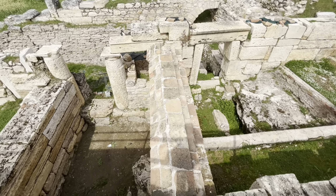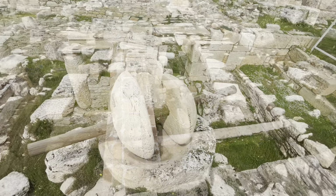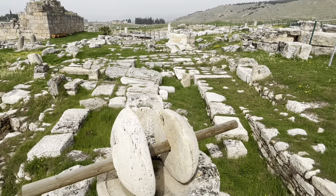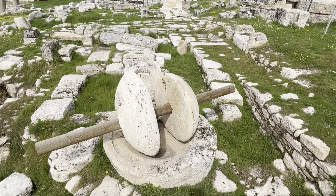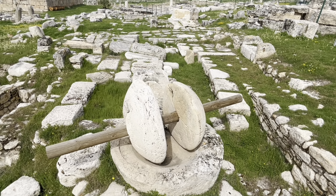Look at that. And that's the one that they use to make olive oil. Imagine how many people are pulling that one to rotate. It's amazing.